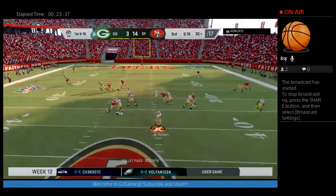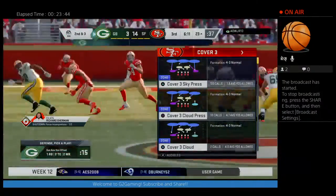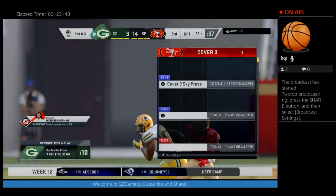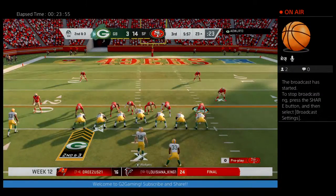Working from the gun, Rodgers. Got an open man, it's Valdez. It's a gain of 7. Brings up 2nd and 3 at the 23-yard line. Able to get 7 on that first down pass play. 2nd and 3.